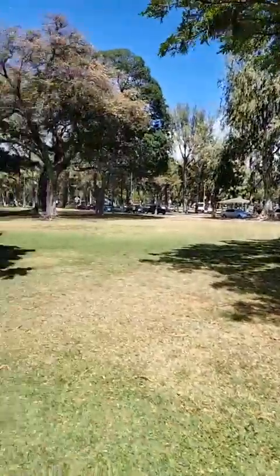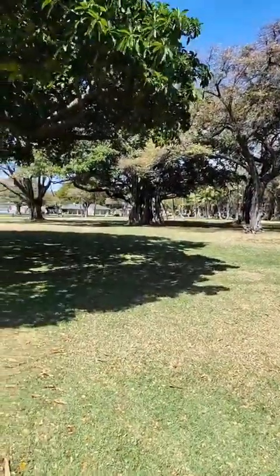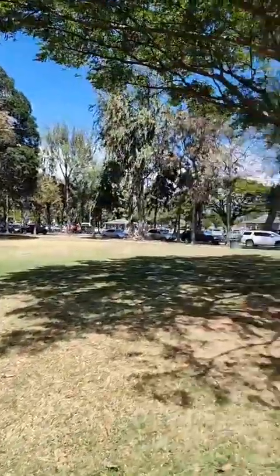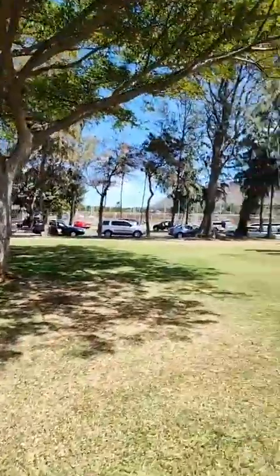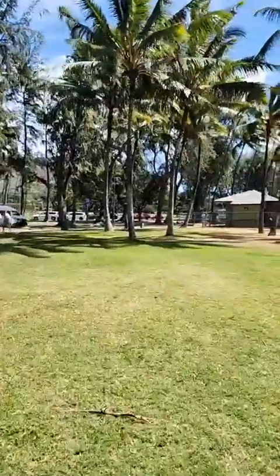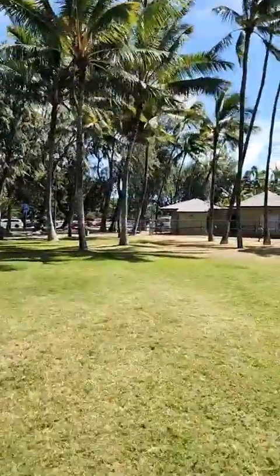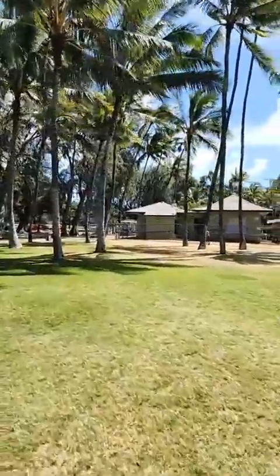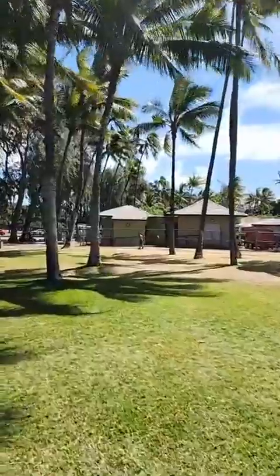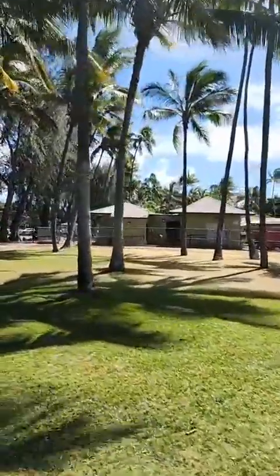So this area right here is Queen Kapiolani Park. I think we've talked about this a number of times. You may be bored with me telling you about it, but it actually leads into the history of the Sans Souci Hotel, which is the other part of this stream that we're going to be talking about. But that's the Friday stream.